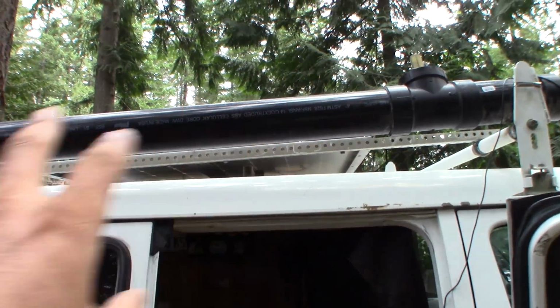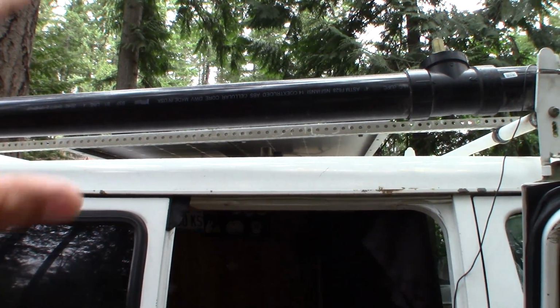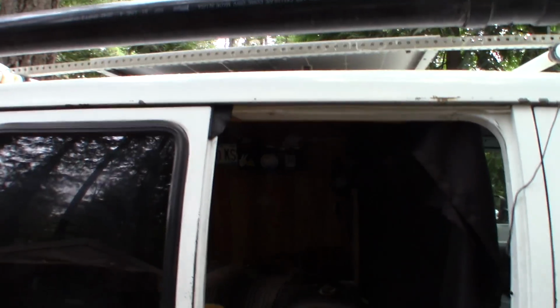We'll give you a quick look on how I've been maintaining my 12-volt battery system up here in the Northwest, where there's not a lot of sun because of all the trees and a lot of overcast days. So first thing I wanted to do was clean my solar panels, to make sure that I'm getting maximum efficiency from the solar panels.